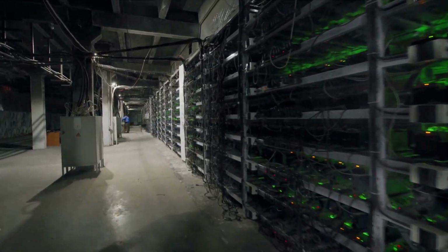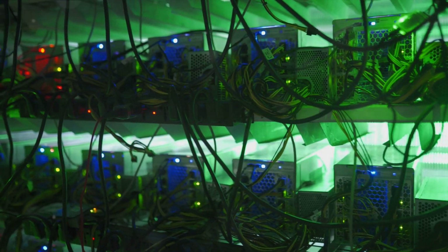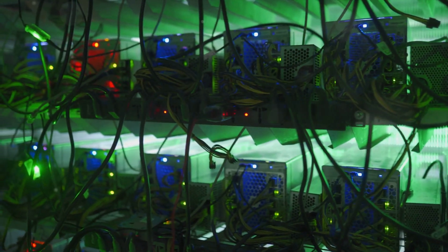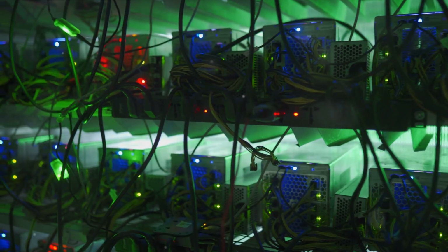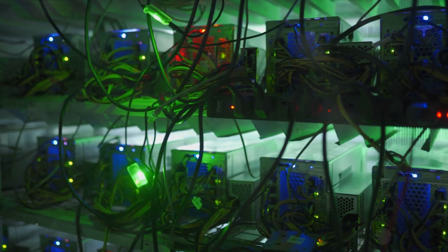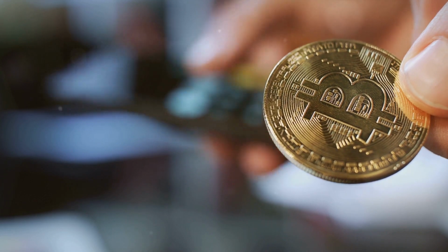It's a competition where miners compete to solve a problem, and the one who solves it first adds a new block to the blockchain and gets rewarded. But there's a catch. This process requires a lot of computational power and energy, which can be a downside. Now, let's move to proof of stake.